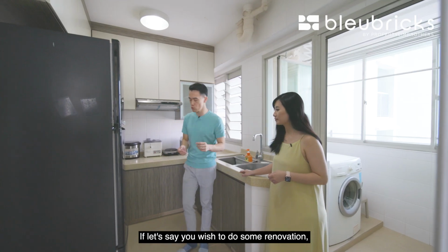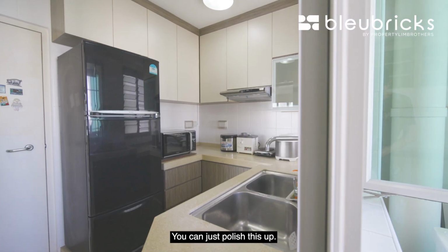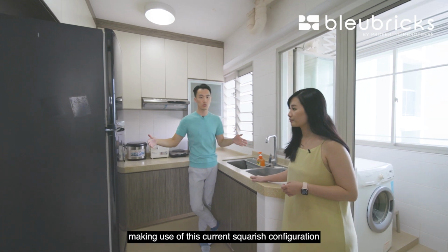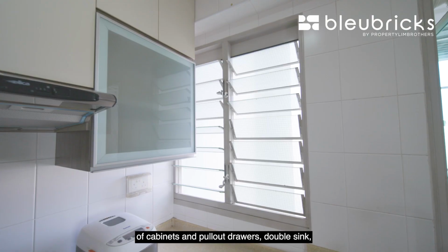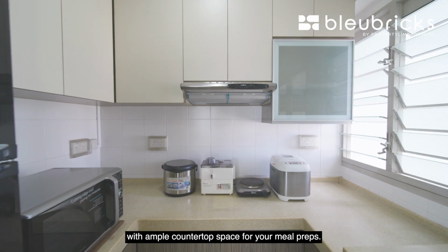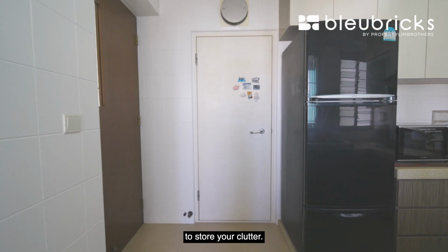If let's say you wish to do up some renovation, you can still do so. This is actually a solid surface. You can just polish this up. Otherwise, you can just do a renovation, making use of this current squarish configuration to do up to your own liking. But otherwise, right now you have all these combination of cabinets and pull-out drawers, double sink with ample countertop space for your meal preps, and your home shelter is tucked neatly towards here to store away all your clutters.